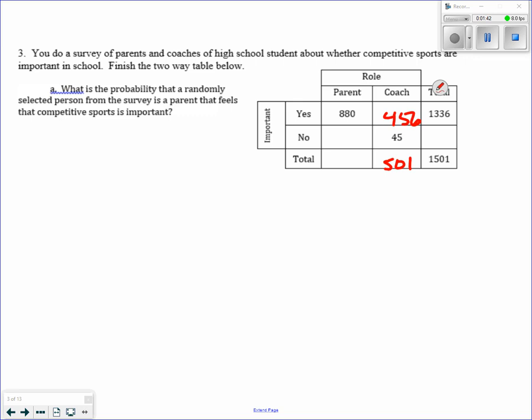This makes this 1,000 going across. Then going up, you get 120, and then going across, you get 165. And again, this can be kind of in any order. And then they're going to ask you a question. What is the probability that you randomly select a person from the survey, so the total number of people, is a parent that feels that competitive sports is important?